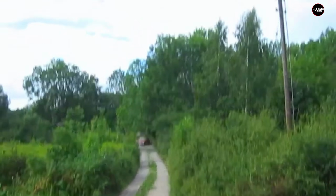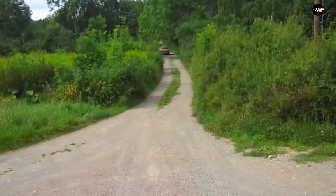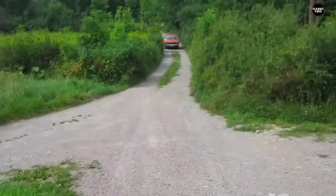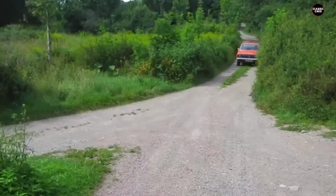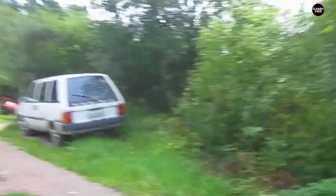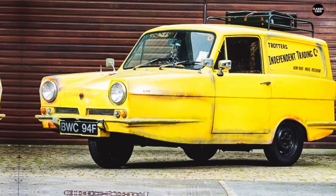Unfortunately, it's one of missed potential. British Leyland had the chance to create a car that could rival the Cortina, but instead, they delivered a car that was dull, unreliable, and forgettable. The Marina became synonymous with the decline of British Leyland's reputation, representing everything that went wrong with the company in the 1970s. The Reliant Regal, produced between 1953 and 1973.